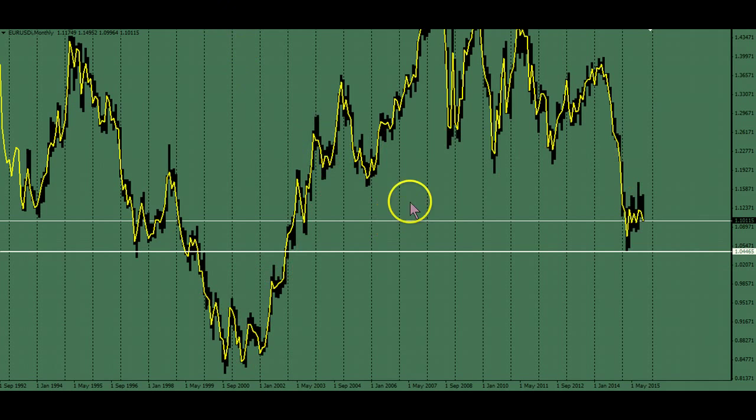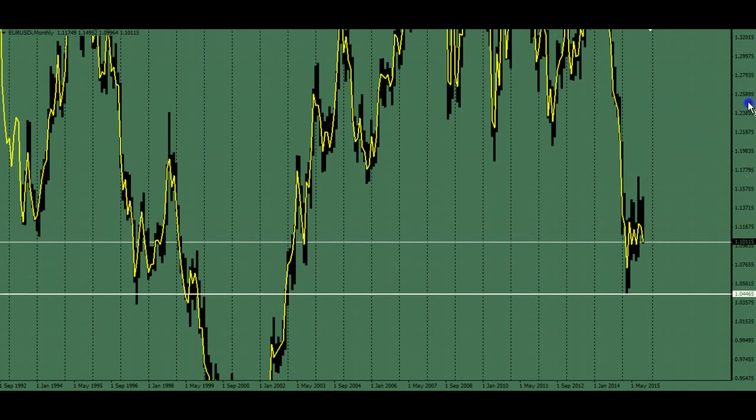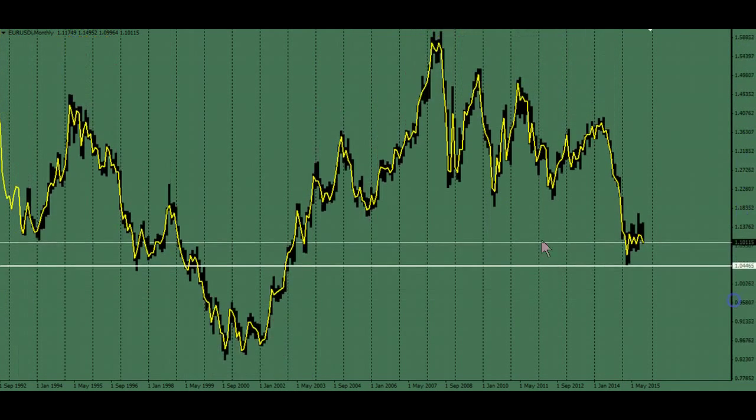It tells you right there, especially dojis are considered to be indecision, and it's just painfully obvious that when the market's all choppy, people are confused. The confusion here is so broad-based that this is an incredible amount of indecision. And then finally, I guess you could say finally it goes down, but look at all this indecision. On and on and on.